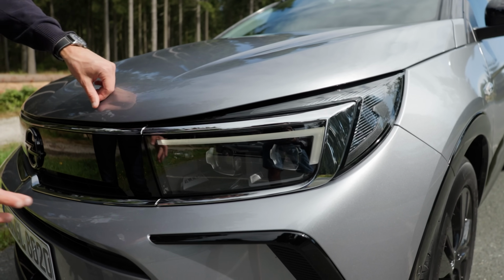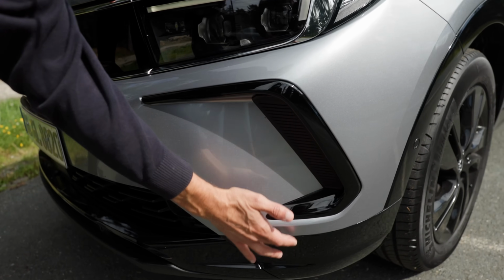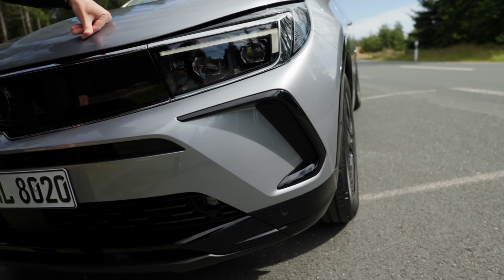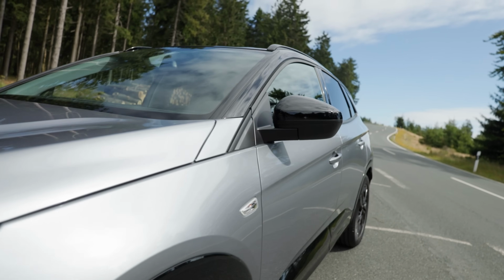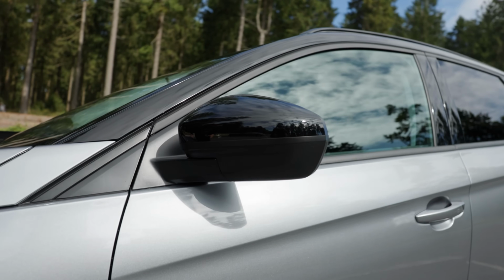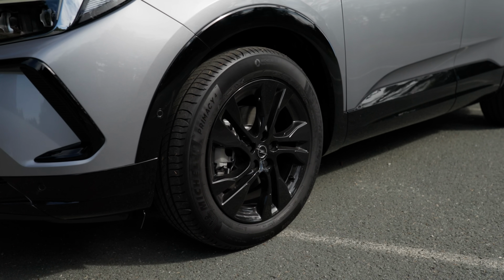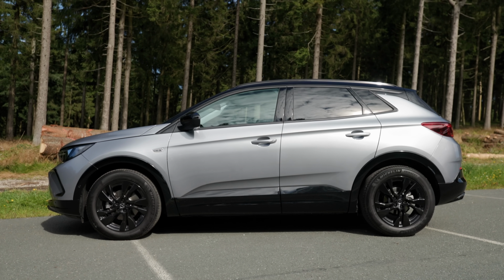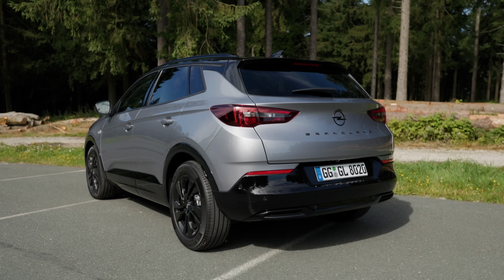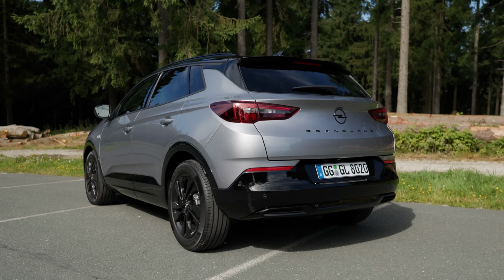We also have this whole dark design package here today. Fits very well to the gray color, and for example also the side mirrors, the caps also in black, and we even have black wheels in 18-inch. You can get 17 to 19-inch wheels, so these are not even the biggest ones. They're actually a good compromise as for comfort and looks.